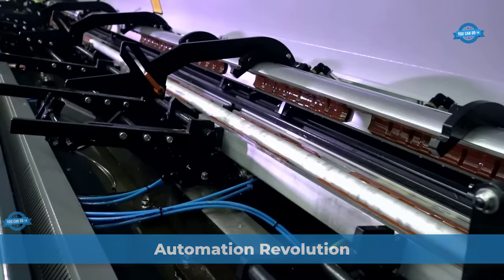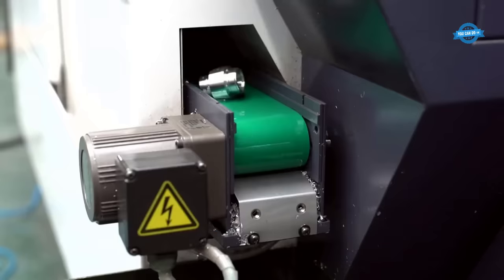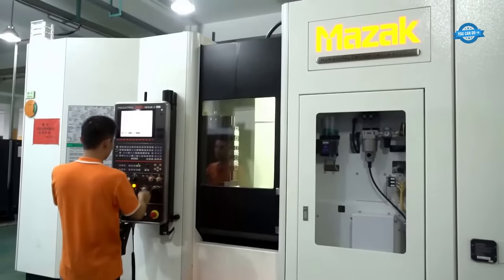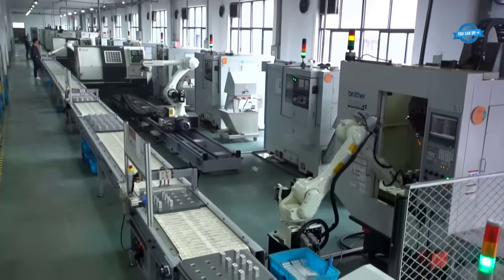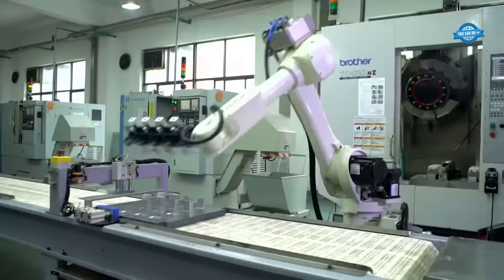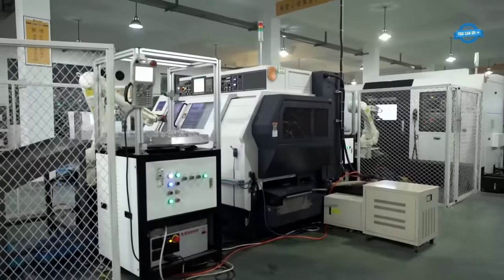The EMC Group spearheaded a revolutionary transformation in the field of process automation, marking a significant milestone in the evolution of industrial manufacturing. Renowned as a highly international industry automation solution platform, EMC Group set forth a paradigm shift that would redefine efficiency, precision, and quality within the manufacturing sector.